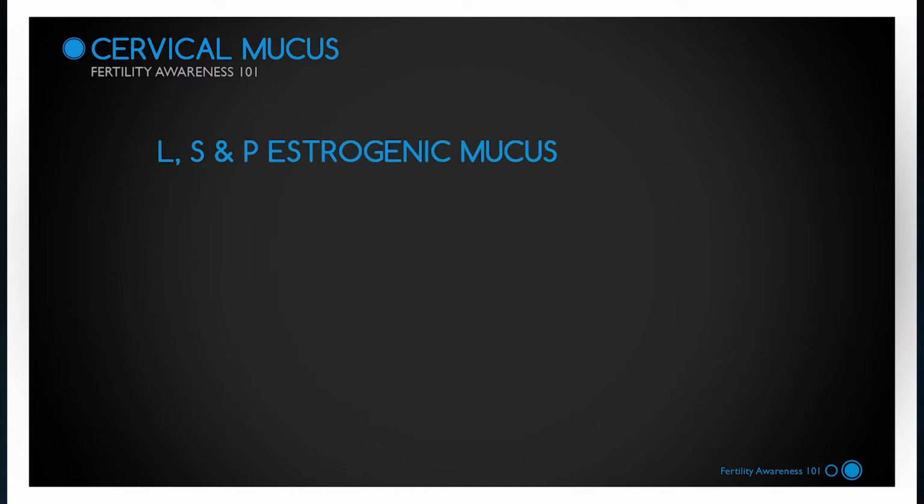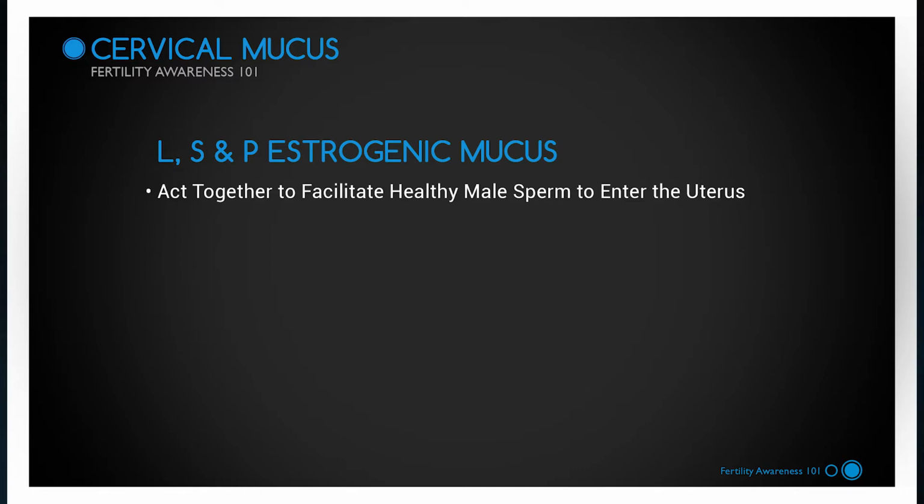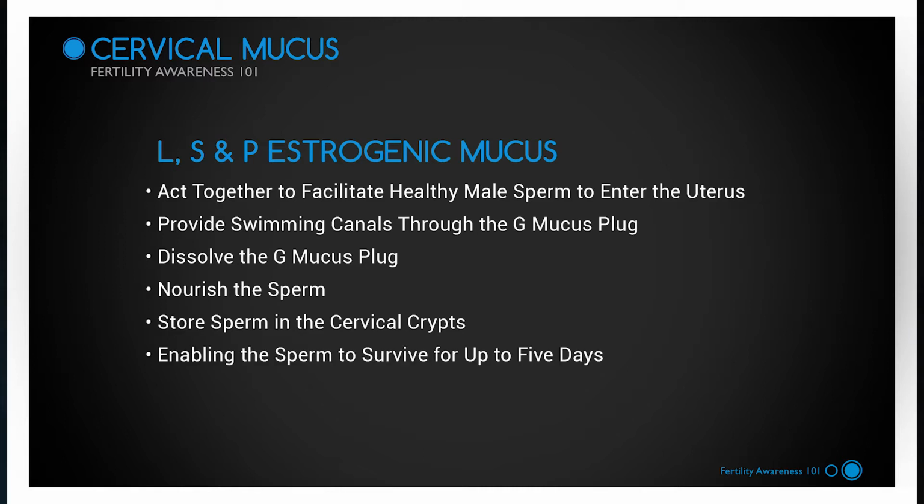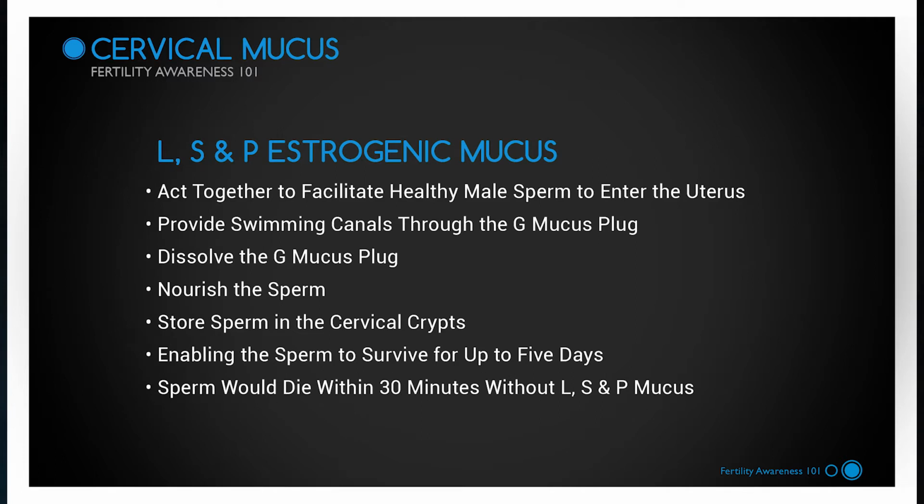The three types of estrogenic mucuses act together to facilitate healthy male sperm to enter the uterus and travel up the fallopian tubes, where one sperm may fertilize the ovum, which has been released from the ovary and is traveling down the fallopian tube. The estrogenic mucuses do this by first providing swimming canals through the G mucus plug and then dissolving the G mucus plug. They nourish the sperm and store sperm in the cervical crypts, enabling the sperm to survive for up to 5 days. The sperm would die within 30 minutes without the estrogenic mucus.